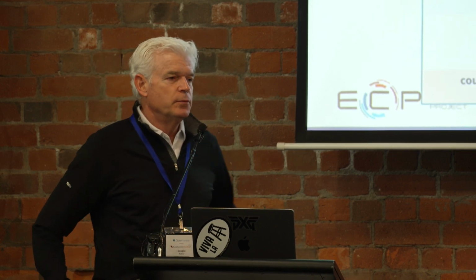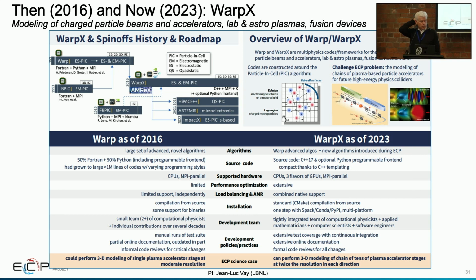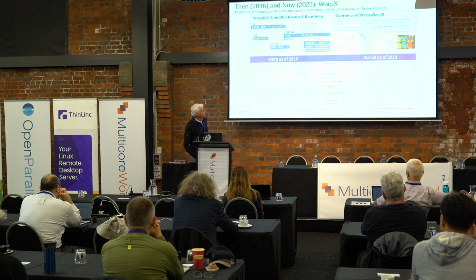Another application that actually won the Gordon Bell Award last fall is WarpX. In this case, it's a full particle in cell application, full Maxwell solver. And one interesting thing at the top here is, as a result of this development, you've got kind of an evolution of a code base going from Warp to WarpX, but then other applications are building on this. This is really for accelerator physics and accelerator design, but other applications are built on top of this for microelectronics and other sorts of efforts.